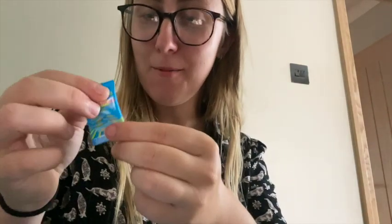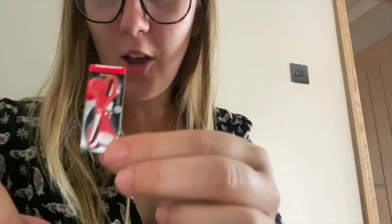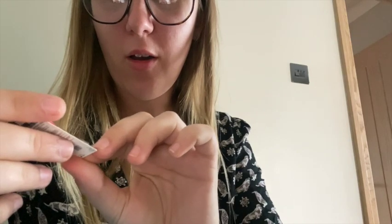No way. Oh my God. Okay, firstly, I have a fat stack of cash. And secondly, refreshers. Oh my God. This is all the stuff you can collect. Oh no. What else is it? Oh my God. Tiny scissors.